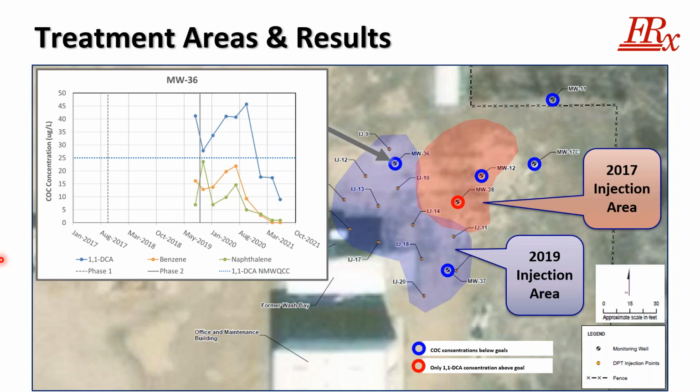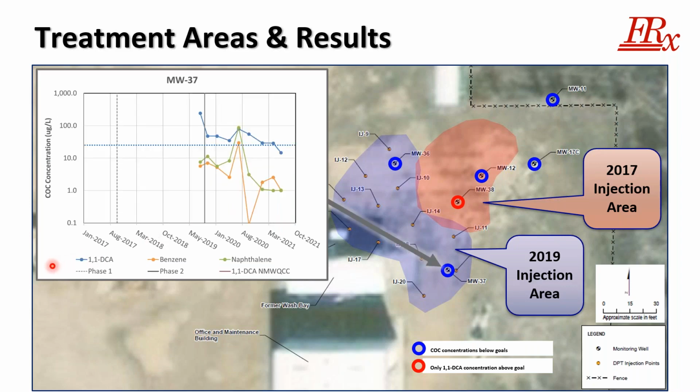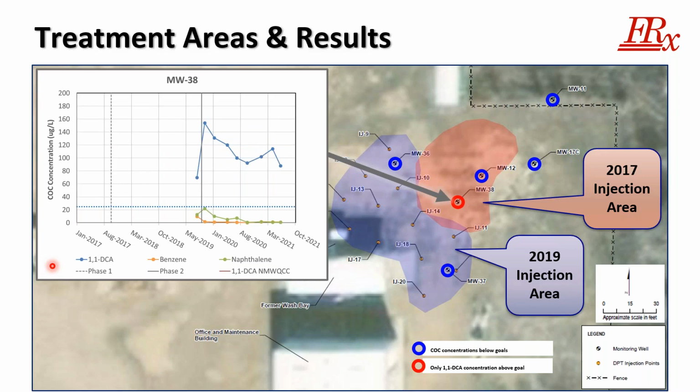MW36 over here was not installed. 36, 37, nor 38 were installed at the time of the 2017 injection. They were installed and then sampled shortly before the 2019 injection. You can see the obvious trends there. On to 37, you see the trends there, and we're currently below standards for 1,1-DCA. And 38 remains the only well where we've got one constituent, 1,1-DCA, above goals. You can see there's an obvious trend down, followed by a little increase. There's a lot going on there that could be chemical and biological mechanisms or treatment mechanisms going on. Again, there's a plan to inject electron donor to polish off this residual 1,1-DCA.